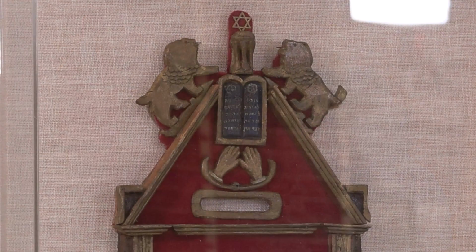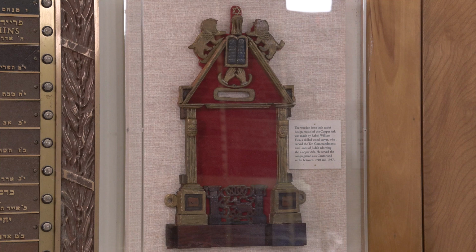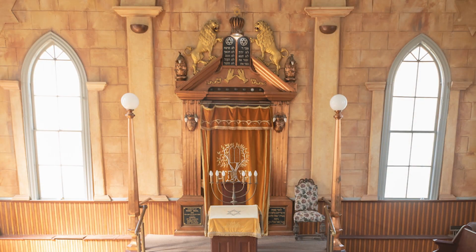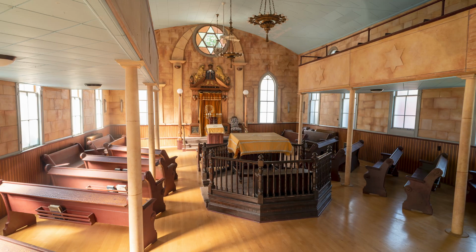Morris Wool was a metalsmith, and he wasn't going to make a wooden ark or a stone ark. Wool transformed this design into something extraordinary. He made an ark made out of copper. This is a moment of special artistic and liturgical transformation of the space. This is the element of Ohavi Zedek Synagogue that generations still remember.